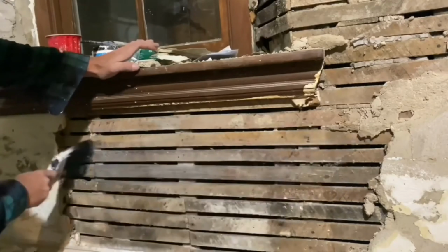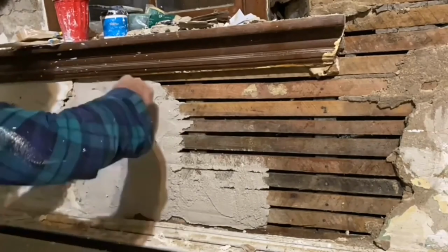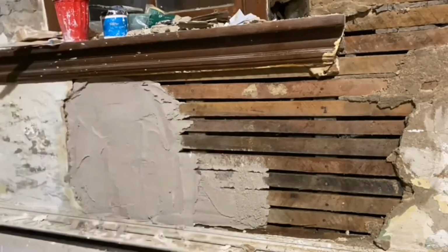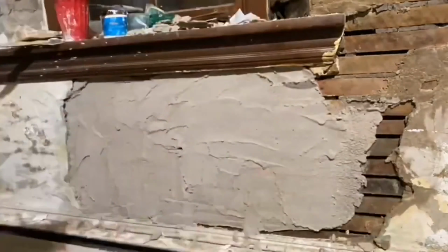I dampened down the lath and put on the first coat of plaster, just sand, lime, and hair. The fresh plaster should flow between and then slump in behind all the lath, and this will form a very strong mechanical bond.